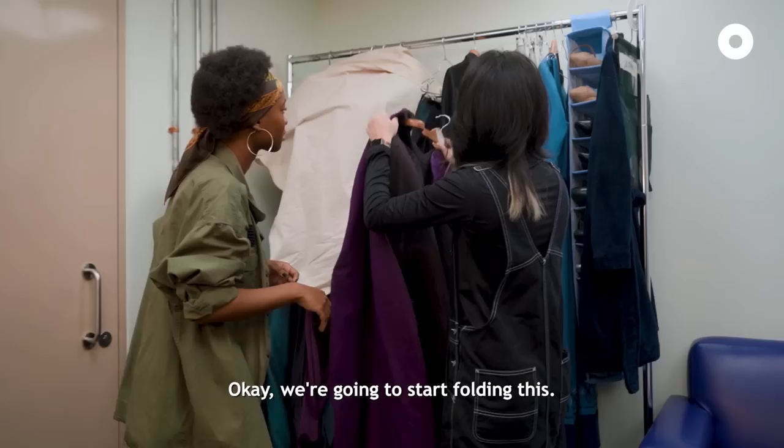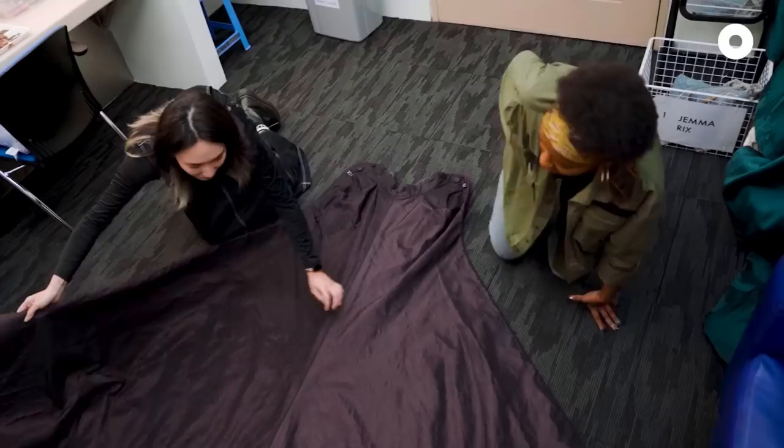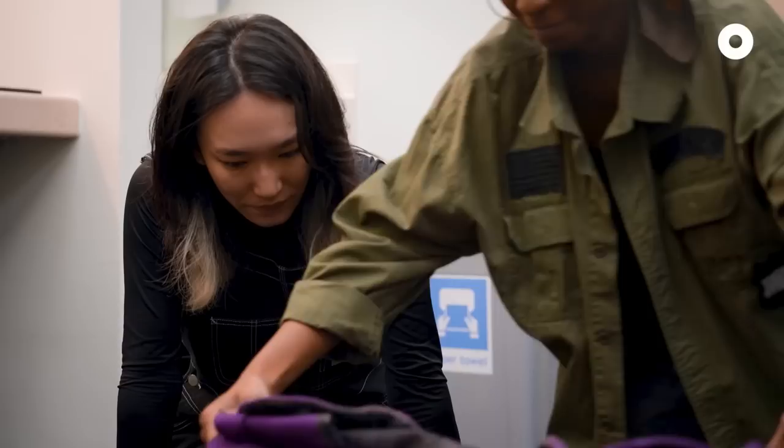So in one scene, there will be a person to carry up the cape with a crown and a scepter. So it's costume and prop. Even though it was such a quick second, it has to look that good. Yeah, got it.